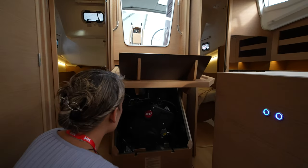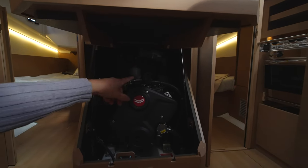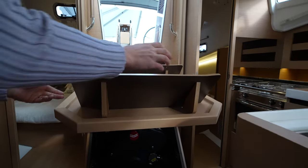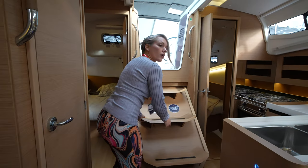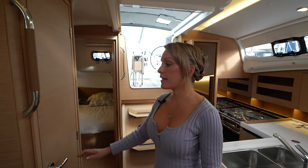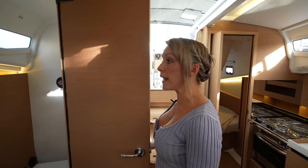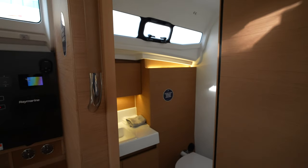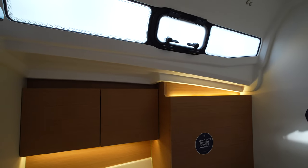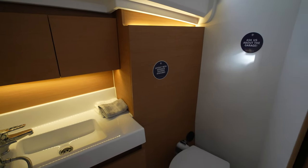All right, a YANMAR. They got the little side compartments you can access the sides of the engine. You could either get a YANMAR 29 horsepower or 40 horsepower. Okay, so behind this door is a head. It's a wet head, but if you get the two cabin, two head version, this whole room becomes a shower. That would be a massive shower.